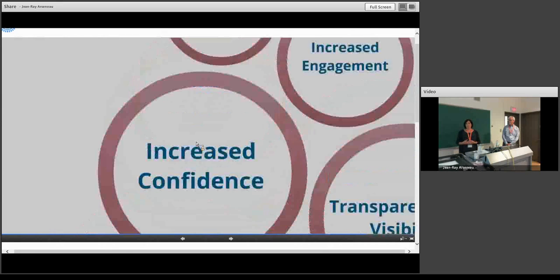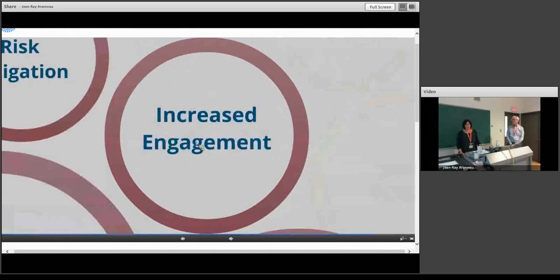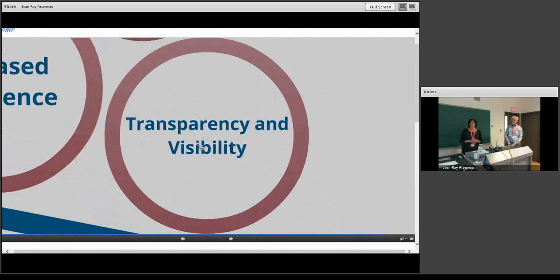We improved overall confidence heading into our implementation. We definitely experienced increased levels of engagement, and as we could see, that helps with your transition. And finally, we definitely had increased levels of transparency and visibility.